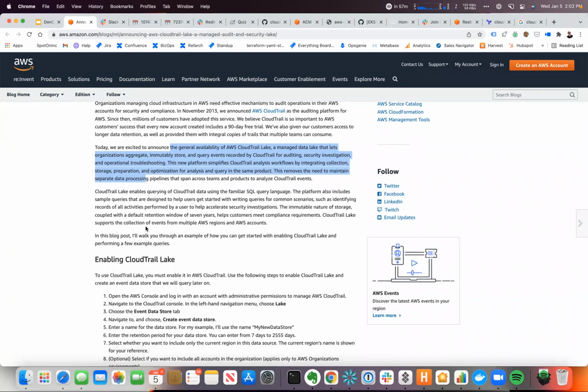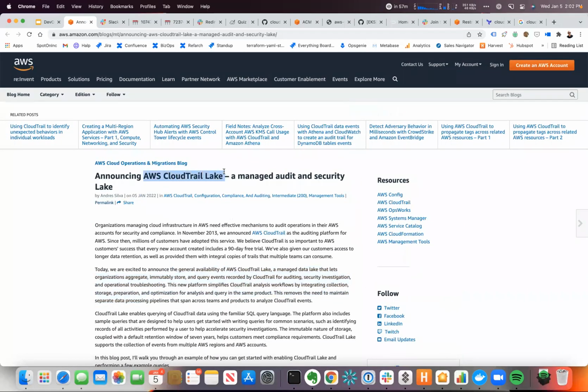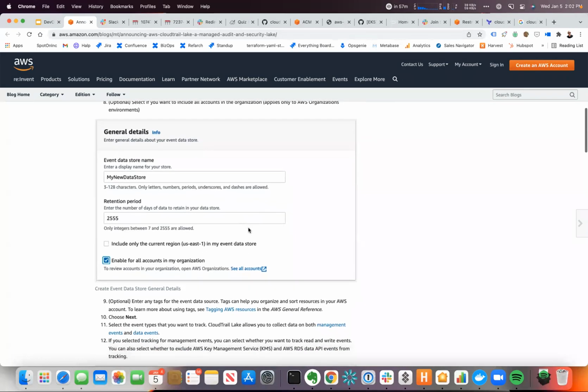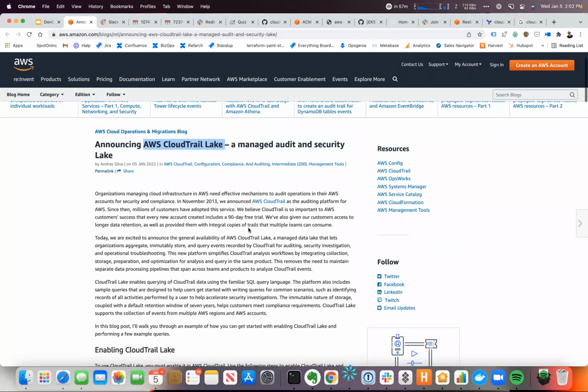So, Vlad, you shared an interesting announcement here. I see, announcing the AWS CloudTrail Lake. So a managed SIEM, I guess, for CloudTrail, kind of. Yeah, this seems to be S3 plus Athena plus Glue plus something. It's nice. It's the kind of managed service that I wouldn't have expected to come from AWS. But this was just announced. I didn't know about it in advance. This is really cool. I wonder if there'll be Terraform support for it.